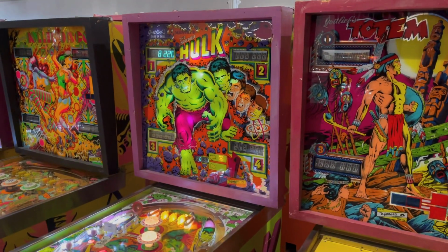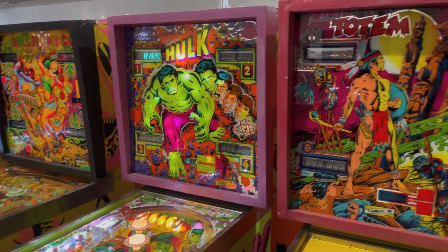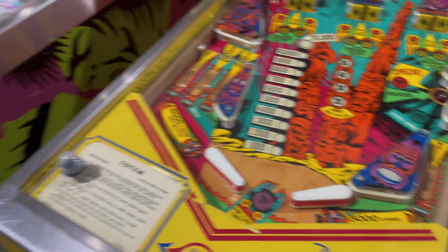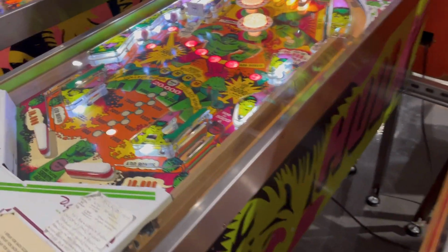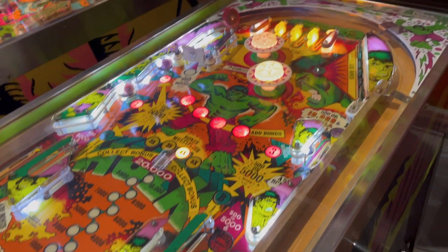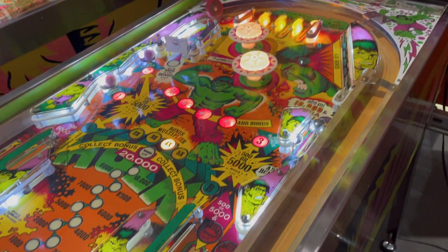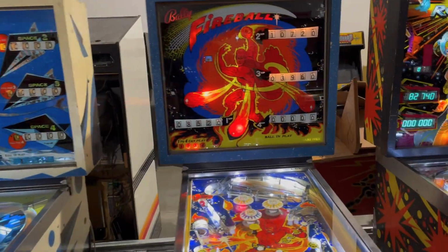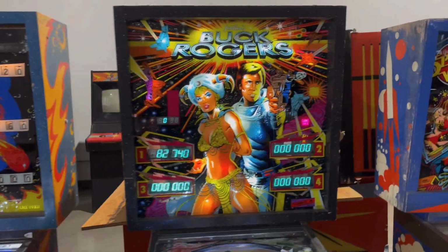They're beautiful. Oh, check out the Hulk. That is so neat. Totem. Also pretty cool. Sorry, don't mind me. I just want to get a shot. Oh, no, go right in. Very cool. Very cool. Love it. Love the Hulk. Fireball. Ooh, Buck Rogers.